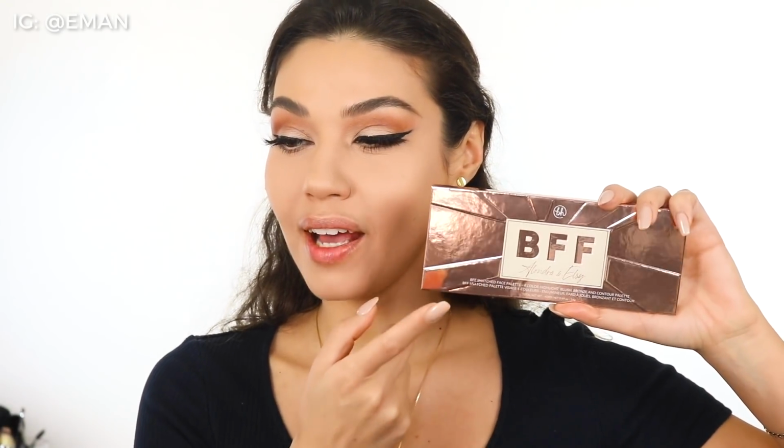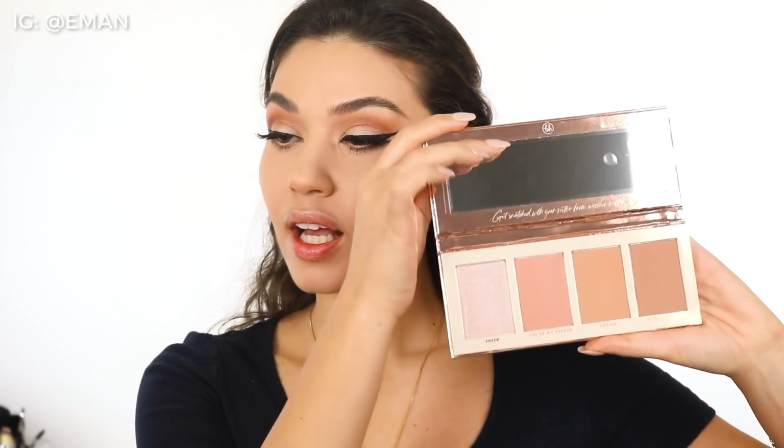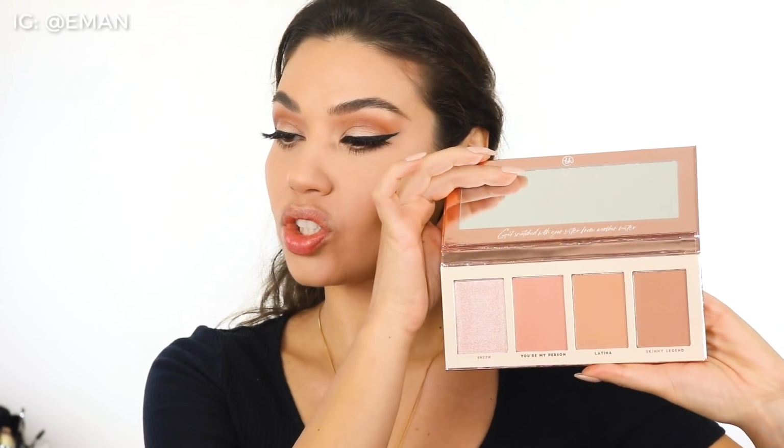Okay, I have the BFF Collection from BH Cosmetics. This is a collab with Alejandra and Elsie that just came out, and it has these gorgeous shades for bronzer, for blush, for highlighter. So I'm just gonna go in with that and kind of contour a little bit, give my skin a little bit of a bronzy glow.